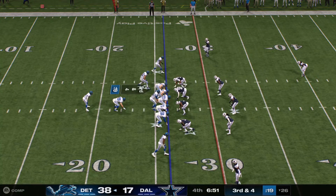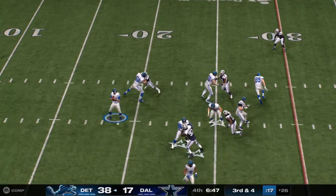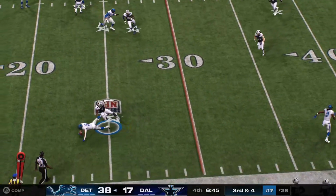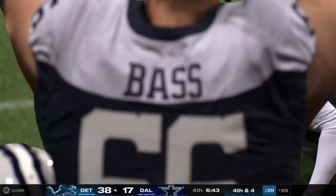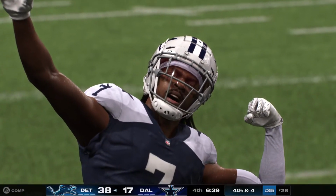This is 3rd and 4. The tight end in motion right. Here's Goff. This one swung out to Montgomery. No gain on the play. And that'll bring up 4th down.